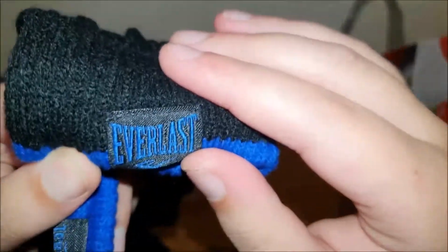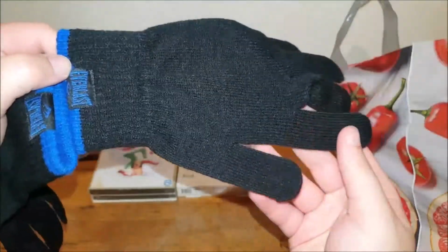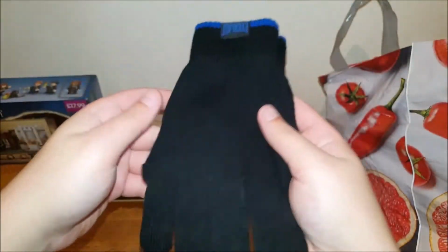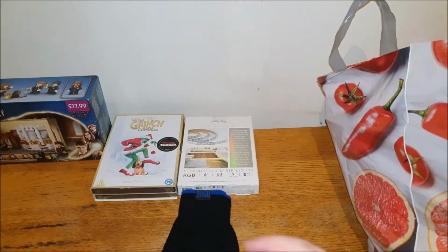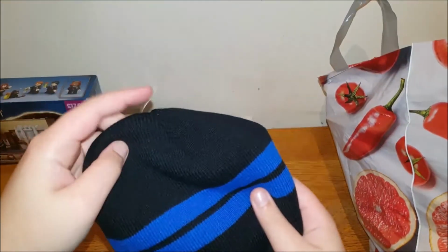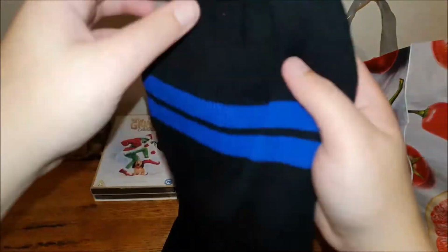Everlast? Oh, Everlast. Everlast or something like that. I don't really know my brands, but these are some nice wintry gloves, kind of low key. They're not too in your face with the branding, so I quite like them. I got them, and I got this hat, which I need to cut the wire off the top. I got this cool hat that came with it, which is nice.